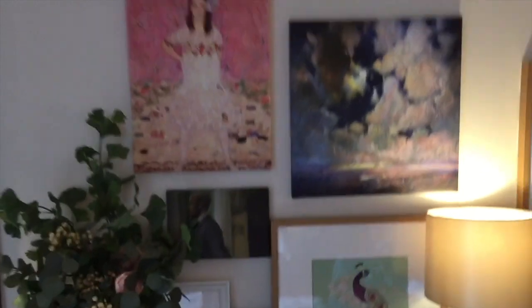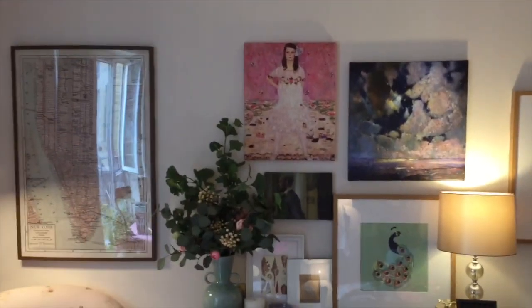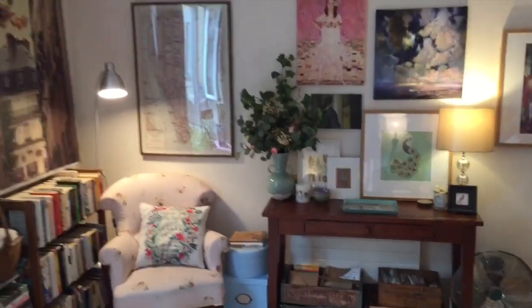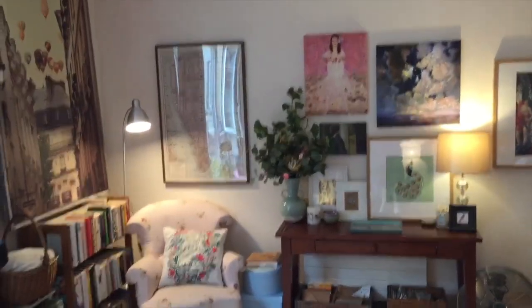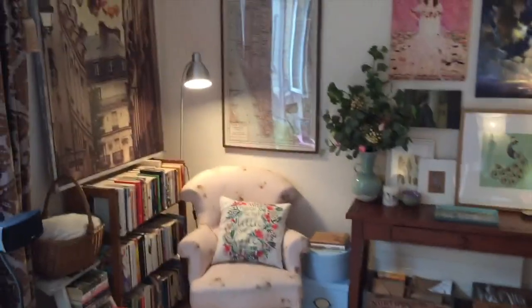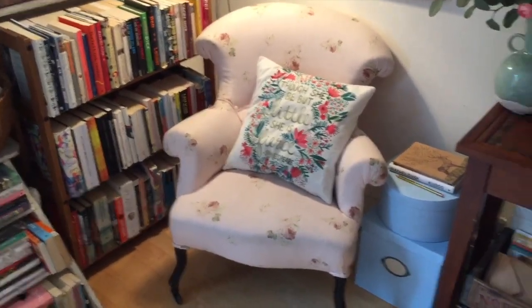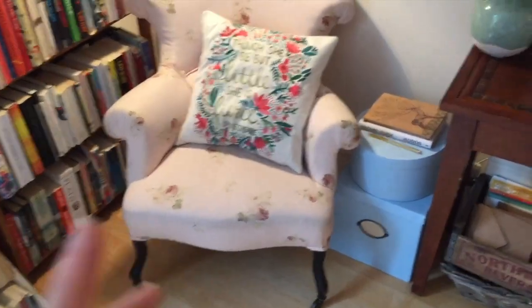And different parts of the room each have different vague colour schemes. So I guess this corner is sort of sage greens and pinks. And this is my little corner with my books. And although of course Dave can sit here if he wants, he wouldn't really fit in that chair. In fact, not many people can fit in that chair because it's old and very tiny.